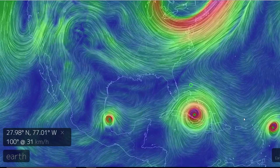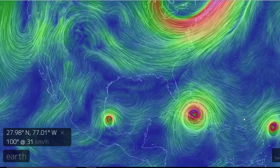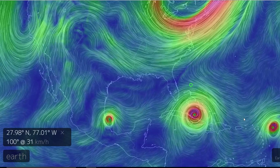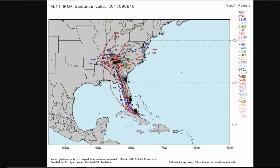And I mean, look at this picture, guys. Three big storms sitting in the Atlantic and the Gulf of Mexico. Unbelievable. I've never seen that. I know it's happened in history before, but it's unbelievable. Moving on, you can see that all the models now are starting to show that more western track.